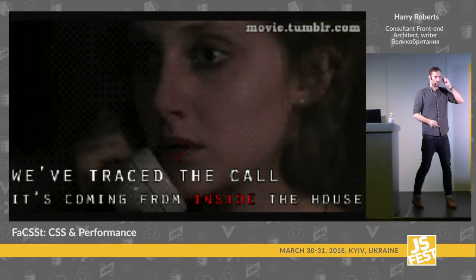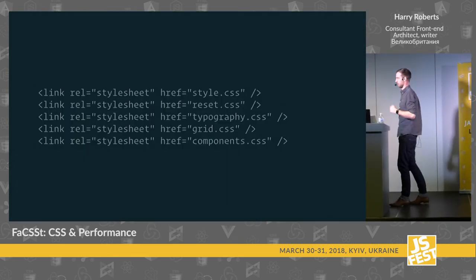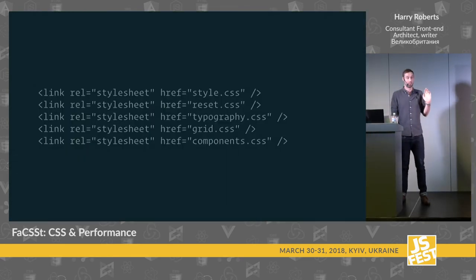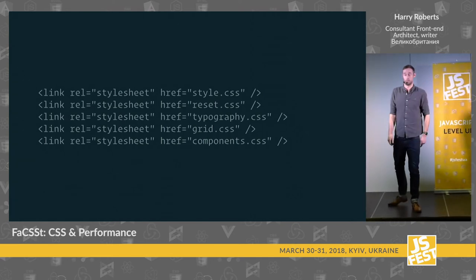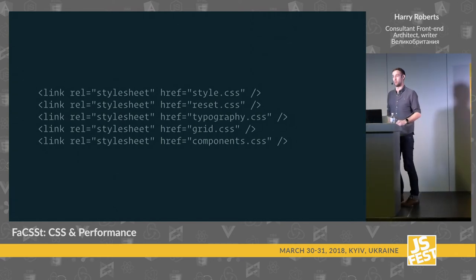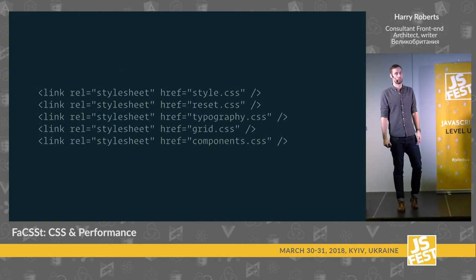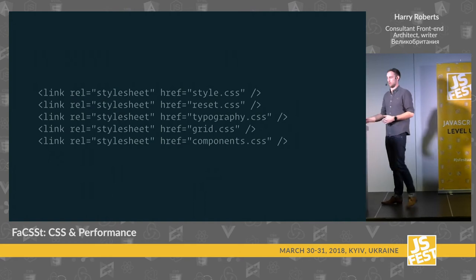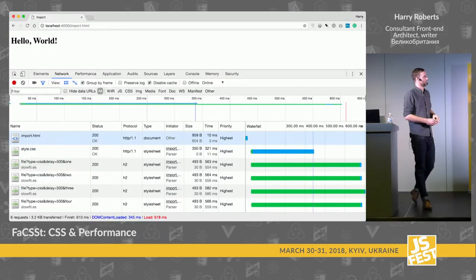Now, I managed to reduce this client's start render time by about 5 times just by doing this, right? Just flattening these out into several link rel equals stylesheet. It got start render down from, I'm not even kidding, around 2.5 seconds. We got it down to 0.5 seconds just by flattening out the imports, because that long request chain was very, very expensive. Now their site looks a little bit more like this.